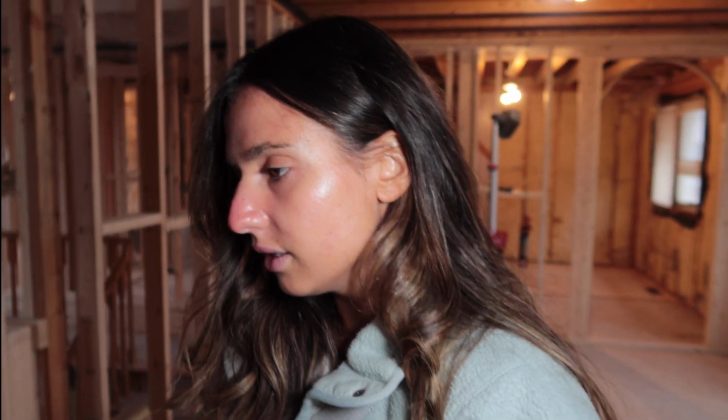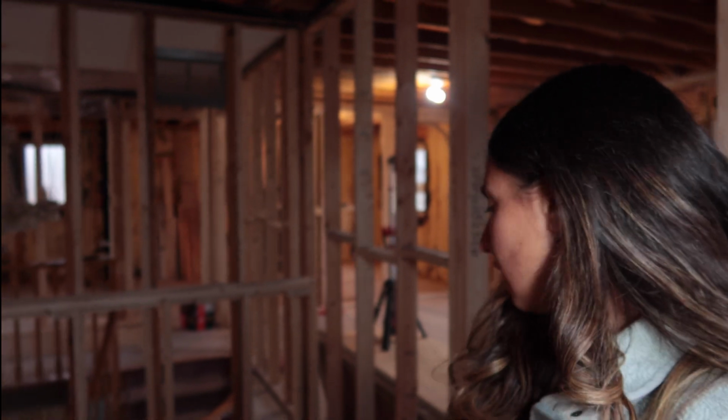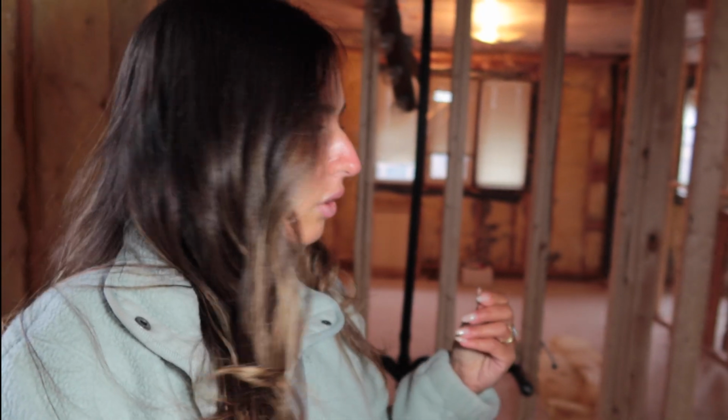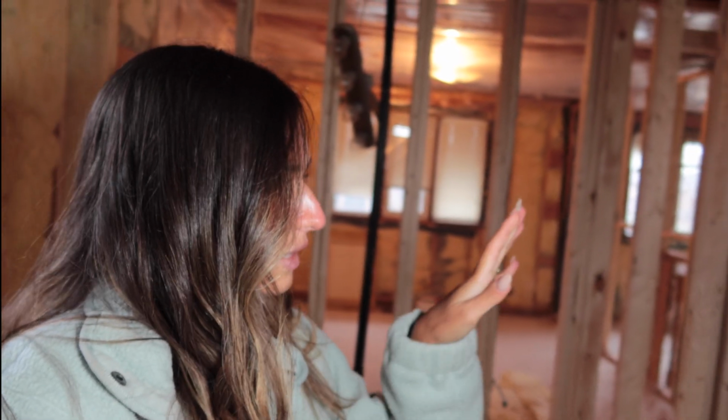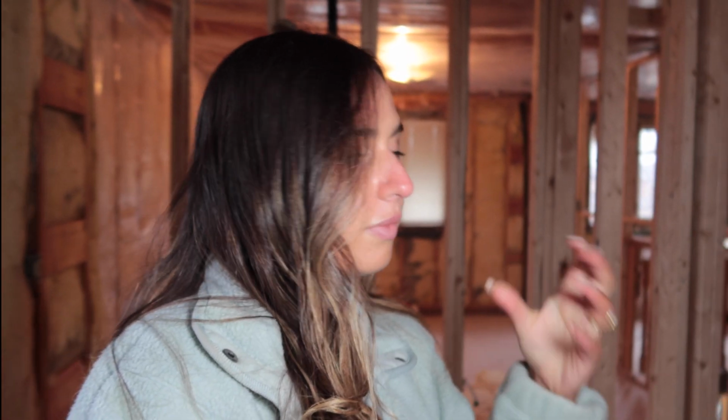And then this is our primary washroom. This is the shower. It's going to be, what's it called? A curbless shower. The vibes, again, very peaceful and oasis, very natural in here. Just like an extension of our bedroom, I would say. We purchased our vanity already, and it's a light oak vanity. All of the accents in this washroom are gold as well, and they definitely have very Parisian vibes, I would say.